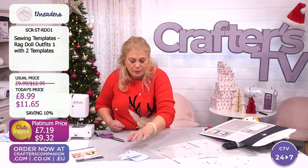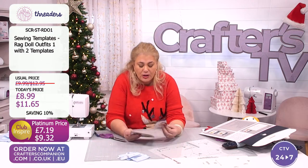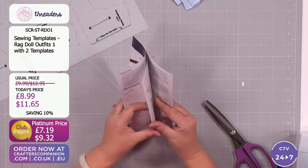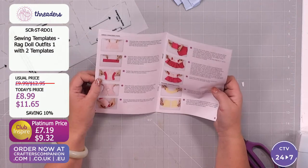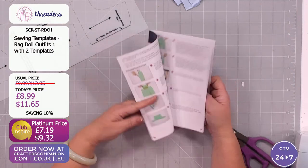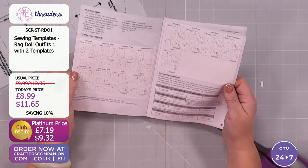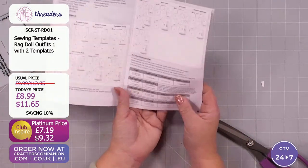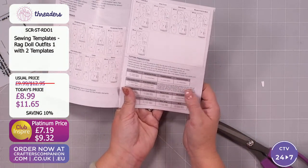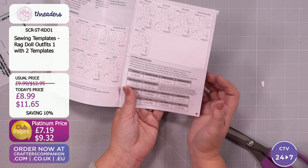It's not overly complicated. So we've got all the pieces for the bodice. Now in the little booklet, like I said before, we always give you step-by-step instructions as to how to put everything together. Now when it comes to the dress, if I look at the front here, with the skirt, it says, in addition to cutting the dress bodice, cut one strip of contrasting fabric, 39 inches by 5 3/4, and that's to create the skirt.